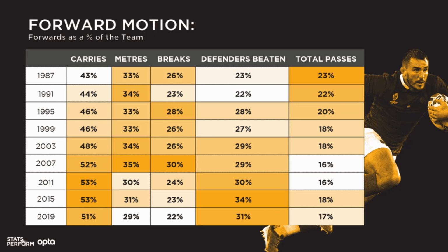It is interesting to note that while forwards have made a greater share of carries in recent years, their meters and clean breaks have fallen. This suggests that members of the forward pack are carrying into contact more often, making it harder to gain meters and make breaks, but could also explain the rise in defenders beaten, with the forwards often able to shake off 1 or 2 would-be tacklers before going to ground.